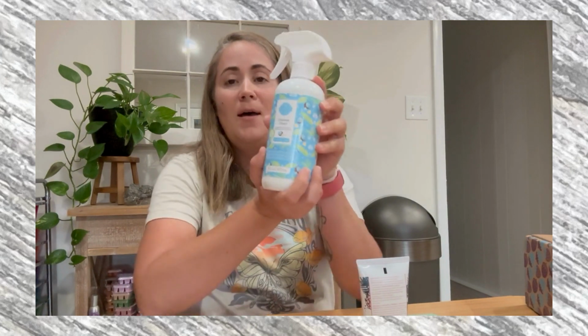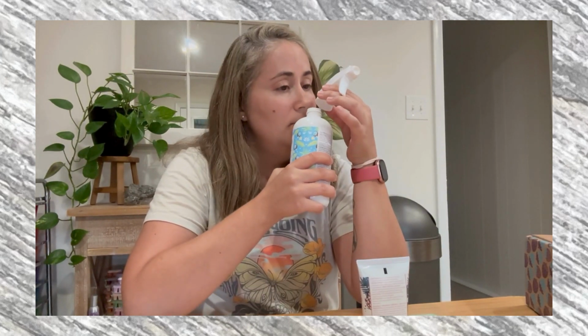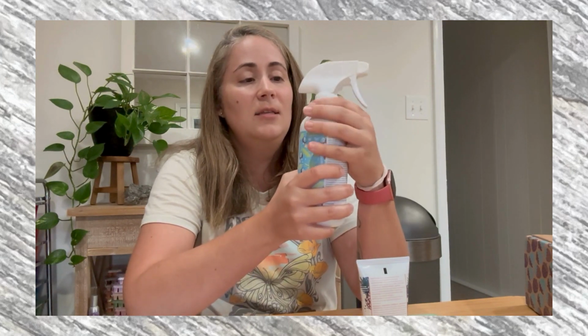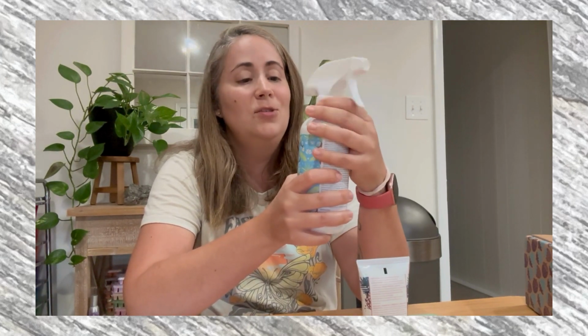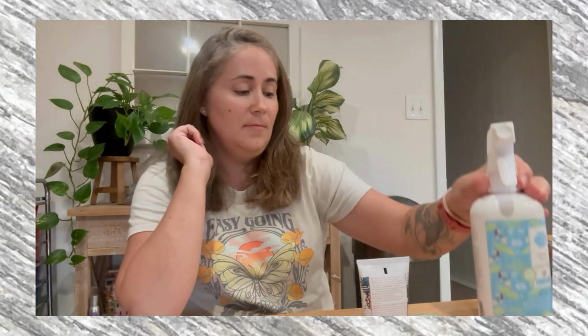We have Counter Cleaner in Ocean Air and Coconut Water. This is a great, just uplifting, fresh fragrance. So a great addition to our cleaning products. Super excited about this. So you get this Counter Cleaner.